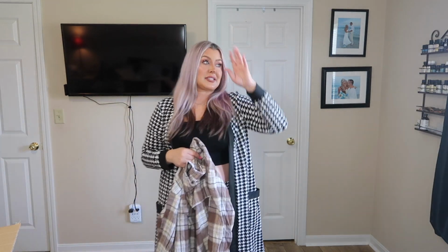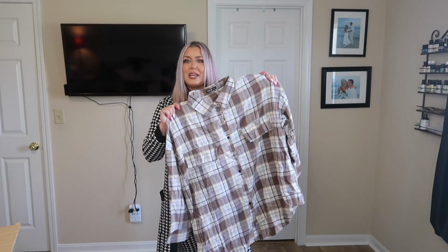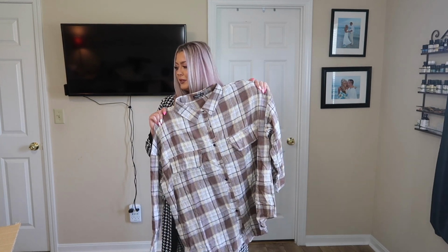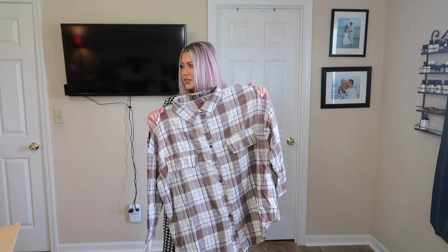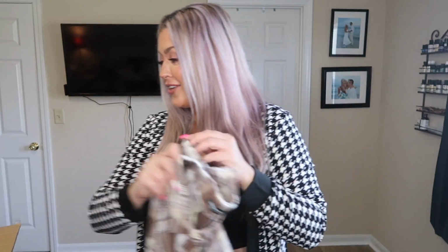Honestly, some people get really bummed out that they're short. Don't. We can make shirts dresses, so we get a 2-for-1. You got to look at the positive side of things, y'all. So I think this is super cute. And you know what I would love? I would love to get a pair of combat boots with this. Shein has some. I'm gonna be looking for some because I think that would be so freaking adorable.